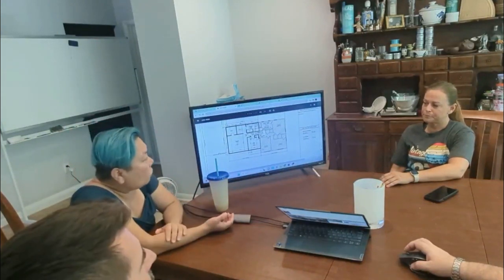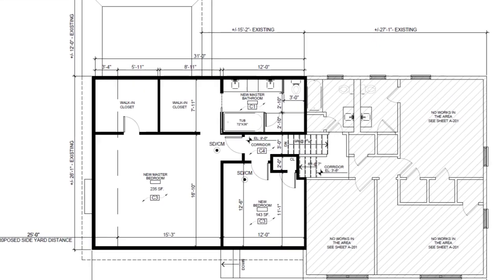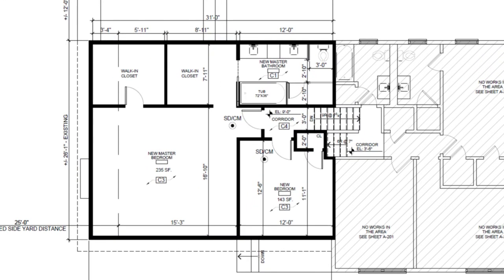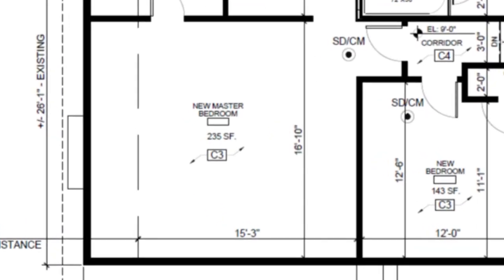Yeah, exactly. So this plate is the proposed plan for the second floor, the one over the living room, dining room, kitchen. So he's talking about a 235 square foot new primary bedroom. 15 by 16, right? That's so huge. It's big. 16 foot is essentially just shy of three king beds wide.